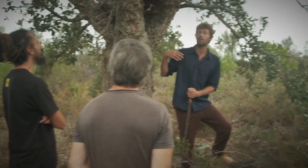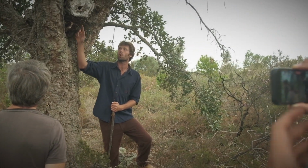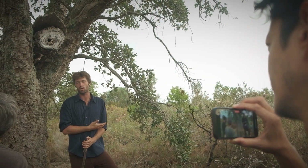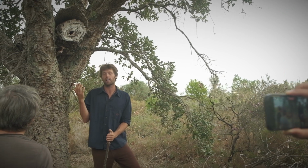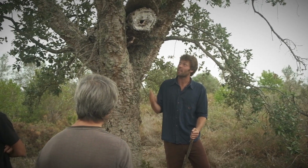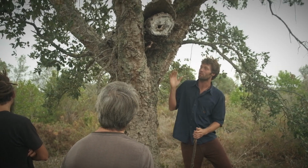Something I should mention about these hives is that the cork I use is of very little value to the cork industry, so I can get it at very reasonable prices. And it looks really nice as well, very camouflaged.